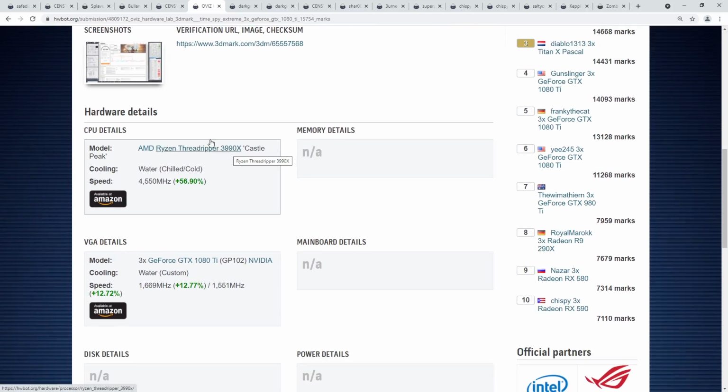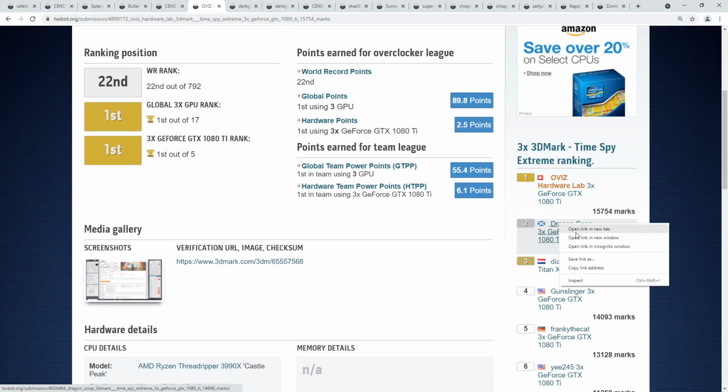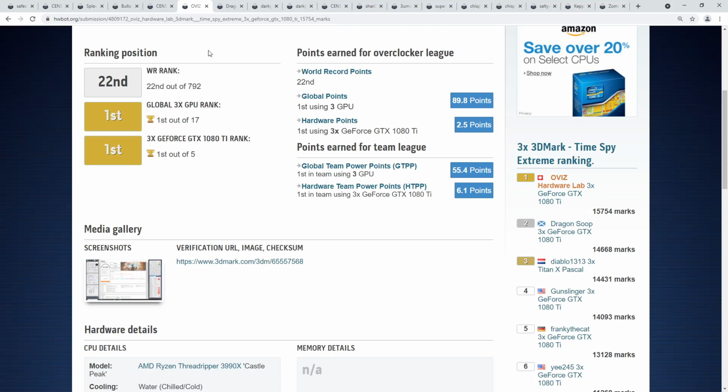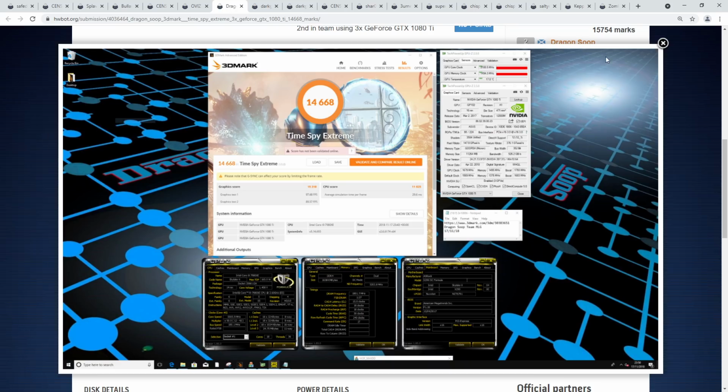Also with a 3990X. So this is like the one benchmark where running a Threadripper 3990X that isn't a CPU benchmark makes sense, because the Threadrippers are actually general, like when you look at the, I wonder if we have a good comparison point for that. Though I think the other people might have run 3990Xs as well. Oh no, that's X299. And also Time Spy Extreme probably is so heavy on the GPU that it doesn't really make too much of a difference.